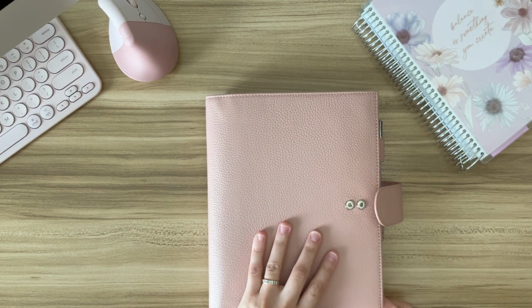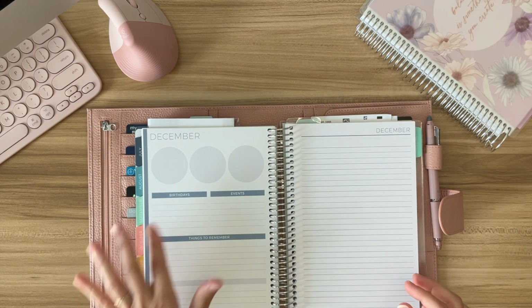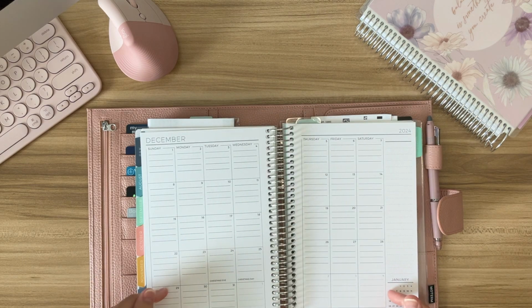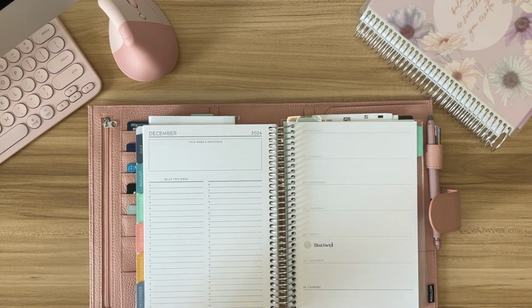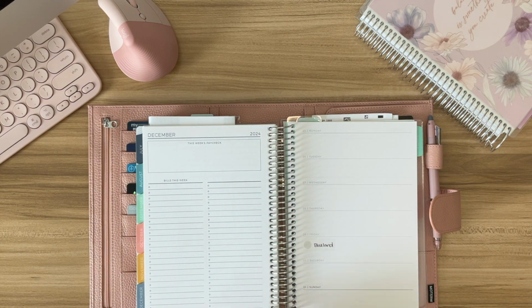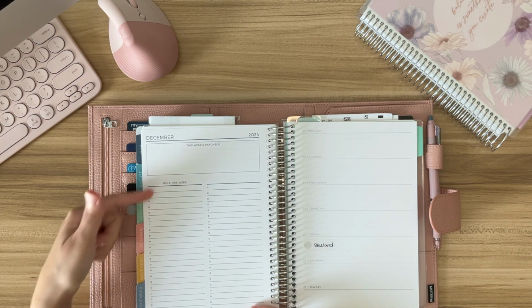And I will flip to a blank month so you can see what the layout of this planner is. So it's got a dashboard page, a lined page, the monthly view. This is what the weeks look like in here. I personalized it. I have it say this week's paycheck, bills this week, and then I've got these little flags. So what I like to do is the bills get listed out right here for that week's paycheck.